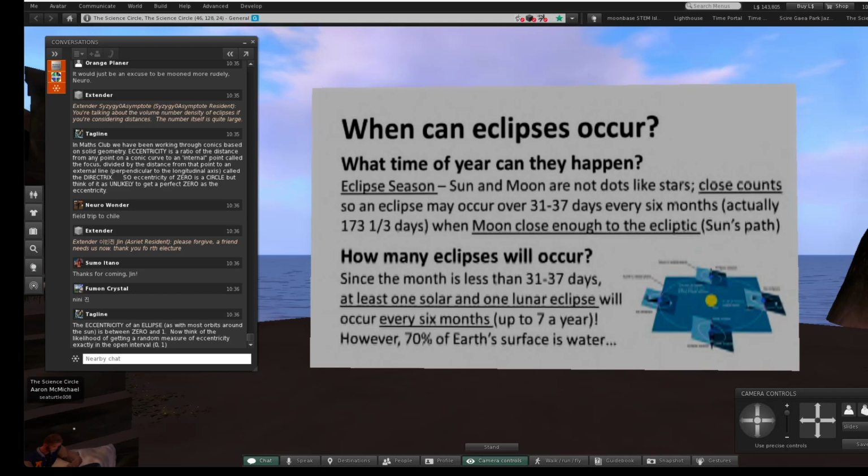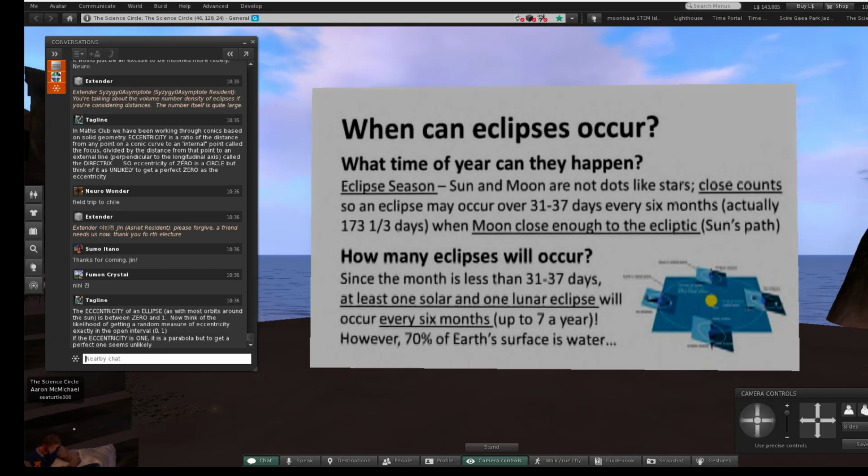So in other words, not all eclipses are going to occur near you. For one to occur right over your house is about every 300 years, or in the general area about every 100 years or so, a century. So they're only a once in a lifetime type of thing. And yes, Tag is getting into the nitty gritty of the eccentricity and stuff like that.